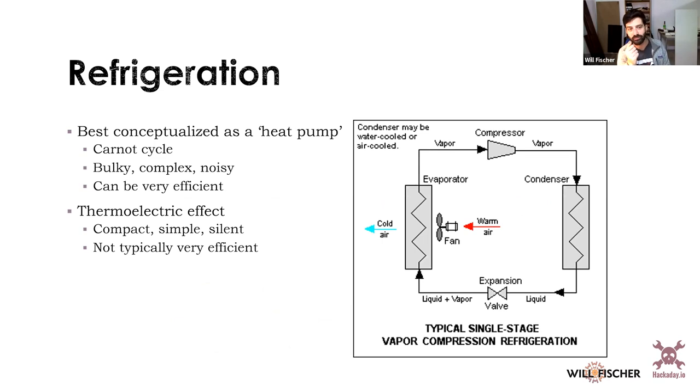Everybody loves ice cream. If you need to get things cold, refrigeration is a really good way to do it. For the practical applications, you can usually think of a refrigeration unit as a heat pump. It takes heat from one place and expels it to another. And this is true of your refrigerator, it's true of your air conditioning systems, it's true of all manner of refrigeration systems. There's two different ways conventionally that it's done.